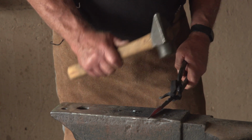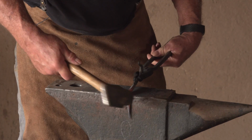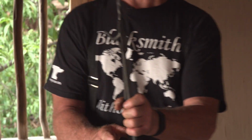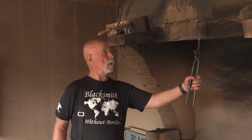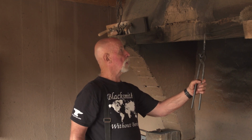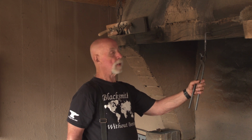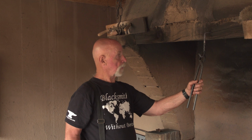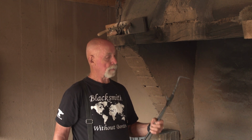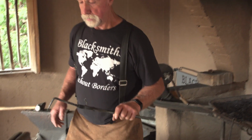Get it all pretty straight. So that's how our final hook's going to look. It would go into the wood, we'd pound it in just like a nail so that it holds. There's a crack right there. It would hold a utensil or a pot, pan, one of the fireplace utensils. So that's our final design. Let's make sure it's straight.